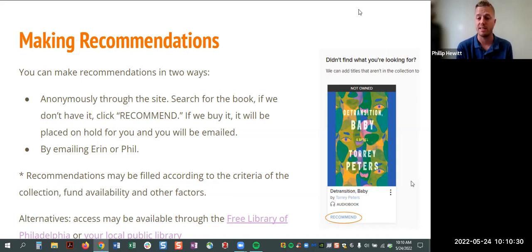You can also just email Erin or me directly and say, hey, these are some books I'm interested in. Could you look into adding them? And we'd be happy to do that. If we do add them, we could email you back and let you know right away. Or if we're able to add them through another resource, like in print or through another ebook platform, we could also let you know about that as well.